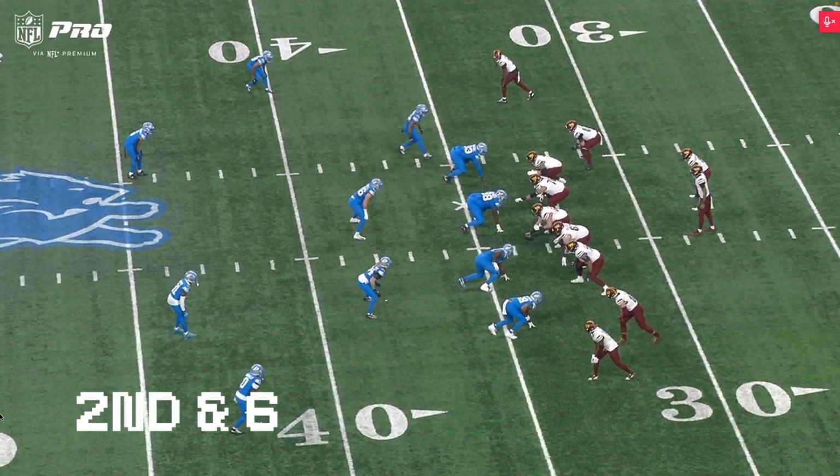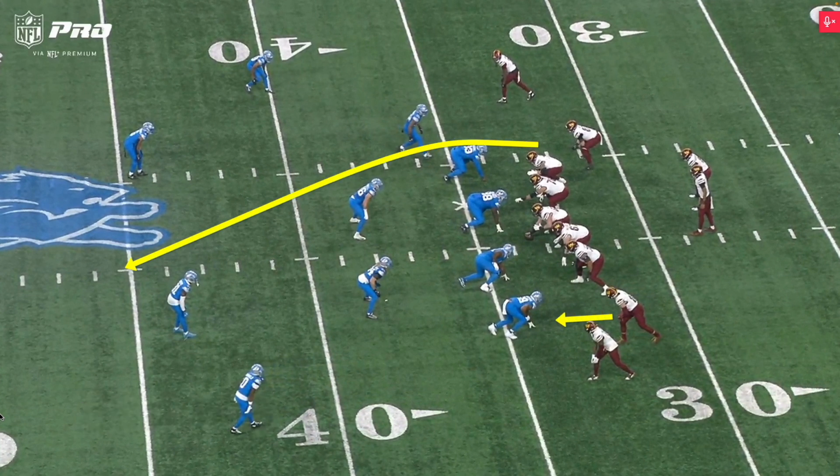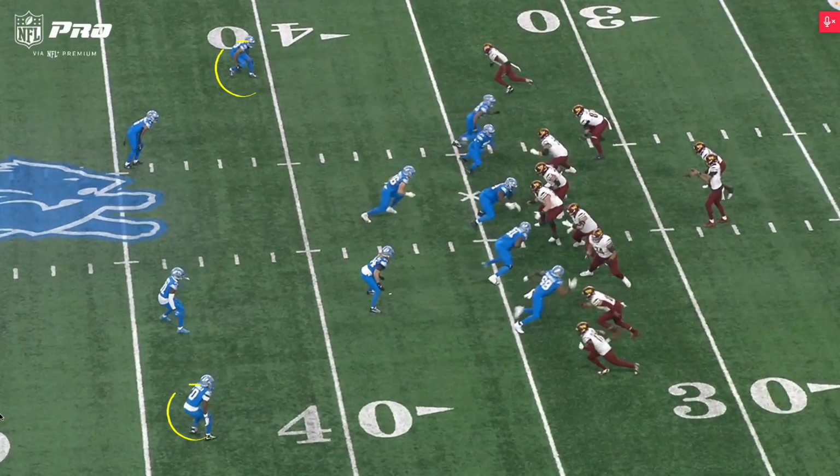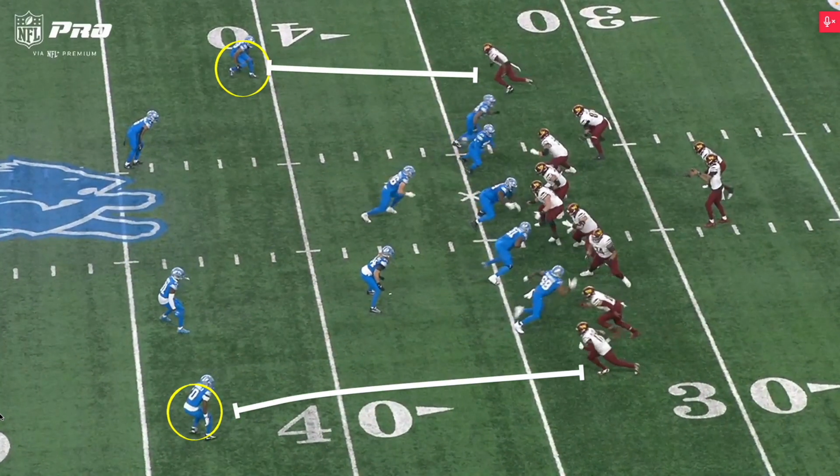However, in this 2nd and 6 in the middle of the first quarter, the Lions got stuck in a traditional Tampa 2 defense, and it was an easy concept for the Commanders' play call. These 2 tight ends are running clear outs towards the middle of the field to draw the linebackers away from Terry McLaurin and De'Ami Brown, who are running intermediate option routes. The Lions' cornerbacks are playing in off-ball coverage and are clearly giving the receivers way too much depth.